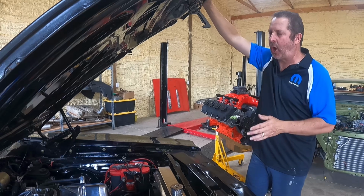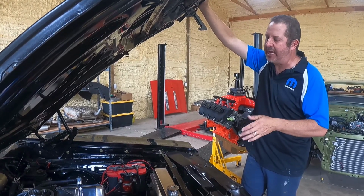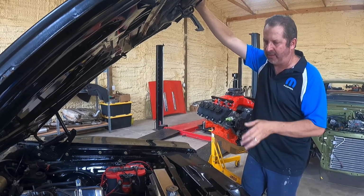Then I came over to this car within about 20 minutes to see what this one would do. It did the same thing. It started right up and it ran flawlessly.